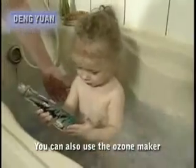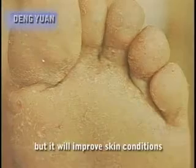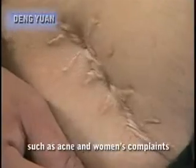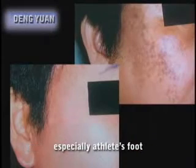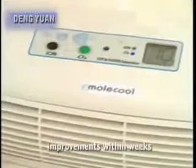You can also use the ozone maker to relax with an ozone spa. Not only will it remove fatigue and rejuvenate cells, but it will improve skin conditions such as acne and women's complaints, especially athlete's foot, eczema, rashes, and scars, all of which will enjoy magical improvement within weeks.